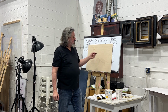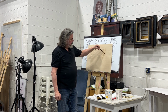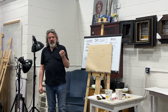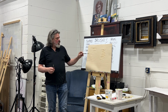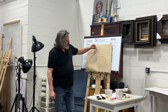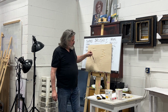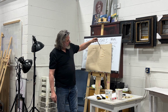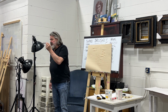This is the same size brush in a sable brush. I can easily get about double out of that with the same brush, because this brush holds that much more water. This brush will make a pretty long line and then it runs out. This brush will make a very long line and another long line and another long line. So you're going to get much more use out of this brush.